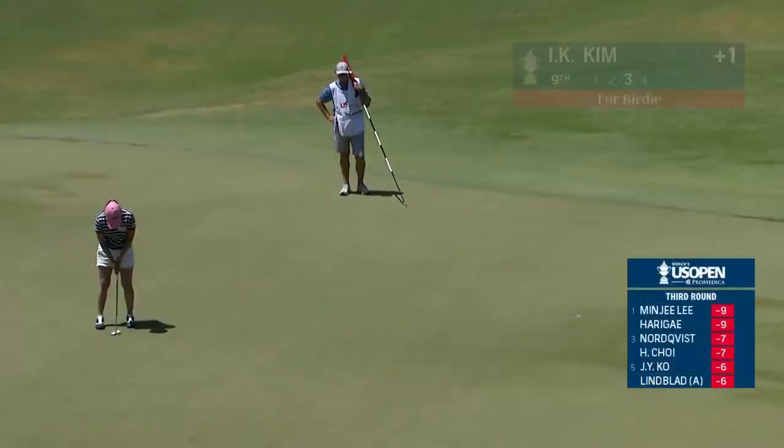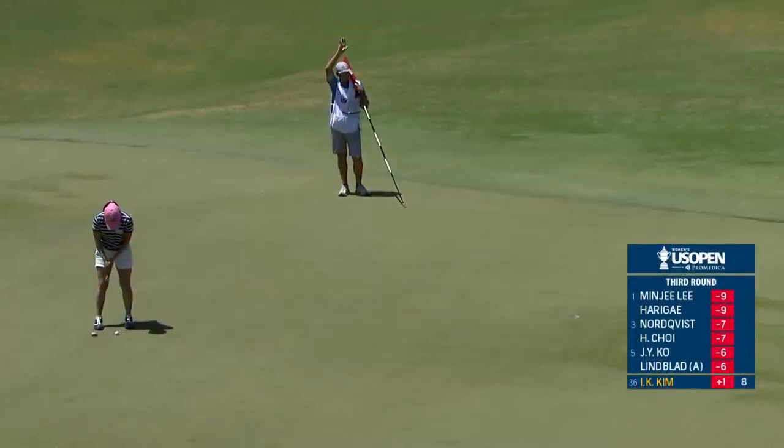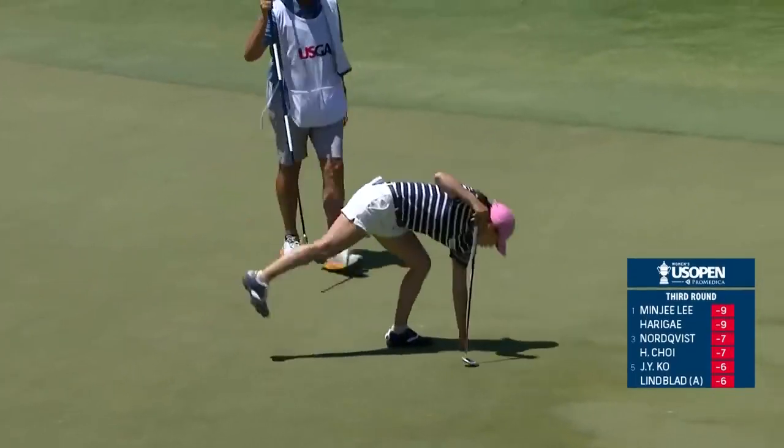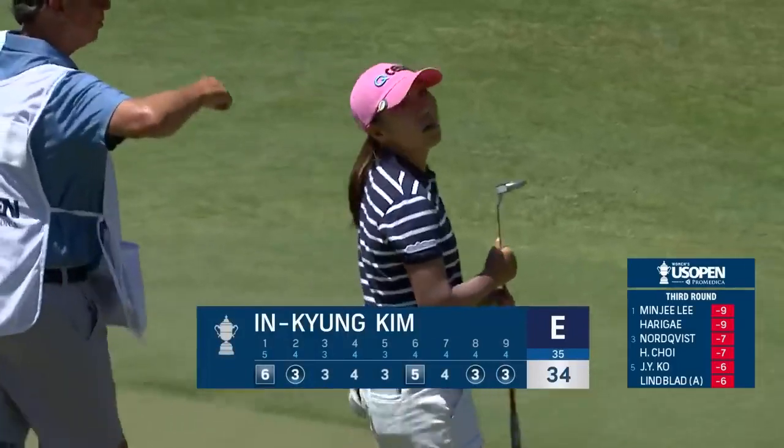We're down at the 9th. We've already seen 1 birdie here today from Carlotta Saganda. Can IK Kim go ahead and follow suit? Terry McNamara caddying for her. Yes, she can. I'll move her back to even par. That'll help her score out quite significantly. Started the day at 1 over.